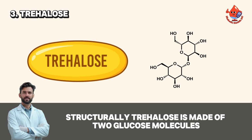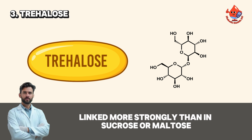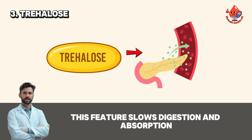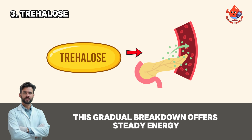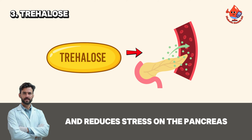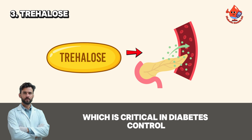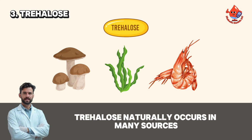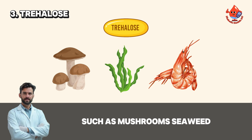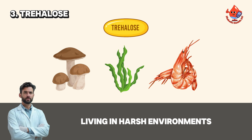Structurally, trehalose is made of two glucose molecules, linked more strongly than in sucrose or maltose. This feature slows digestion and absorption, preventing sudden glucose spikes in the blood. This gradual breakdown offers steady energy and reduces stress on the pancreas, the insulin-producing organ, which is critical in diabetes control. Trehalose naturally occurs in many sources, such as mushrooms, seaweed, dried shrimp, and microorganisms living in harsh environments.